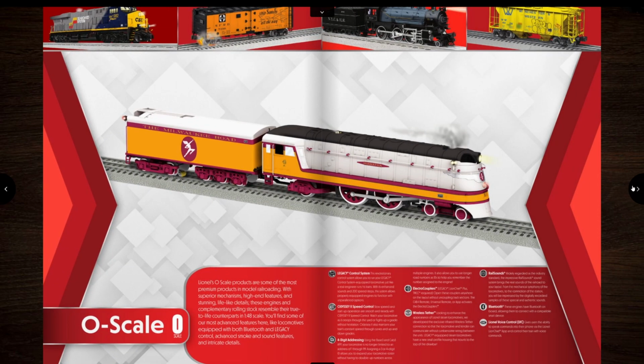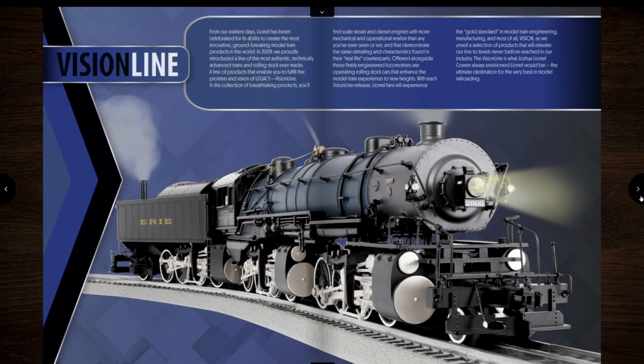Moving on, we're going to see a sneak peek of the Hiawatha and Milwaukee Road locomotive and some of the features that it comes with. And of course we have their Vision Line triplex.